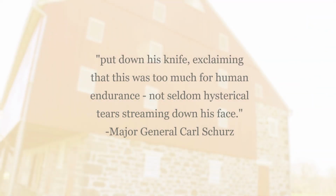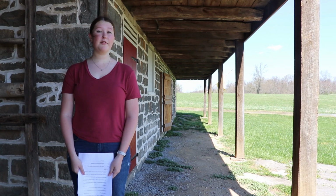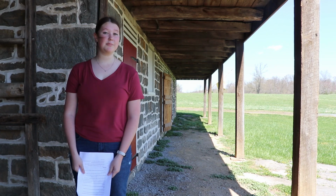Major General Carl Schurz, former commander of the 3rd Division of the 11th Corps, observed an exhausted surgeon who put down his knife, exclaiming that this was too much for human endurance, not seldom hysterical tears streaming down his face. It was a horrific environment to endure, not only for the surgeons but also for the soldiers themselves.